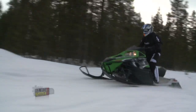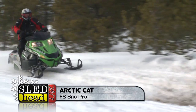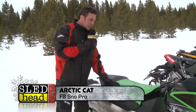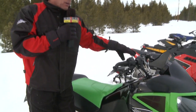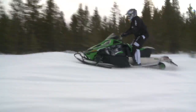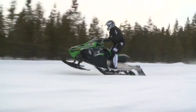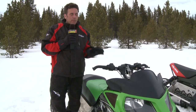First up, the Artic F8 Snow Pro. What made this thing one of my absolute favorites was, remember the adjustable seat? It goes down, it goes up and forward. We had the seat all the way up, had the adjustable bar set in position. I think, in my opinion, this flew the flattest out there at speed. I mean, this thing got up, flew level. It wasn't nose down, wasn't nose up. This thing flew absolutely stellar.